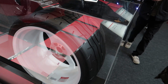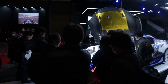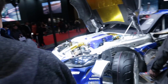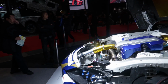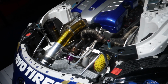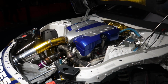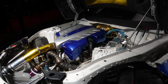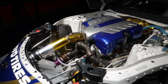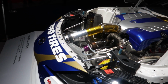That looks epic. We're just walking up now to the Toyo Tires booth because we want to have a good look at this Supra that has a 3UZ in it. The big turbo in the front. Damn. There's a big little Johnny down there. Very interesting. I'm still confused as to why he changed to this engine setup, but I am guessing it's because of the heavy 2JZ block, considering this is an alloy block and super lightweight compared to a 2JZ.